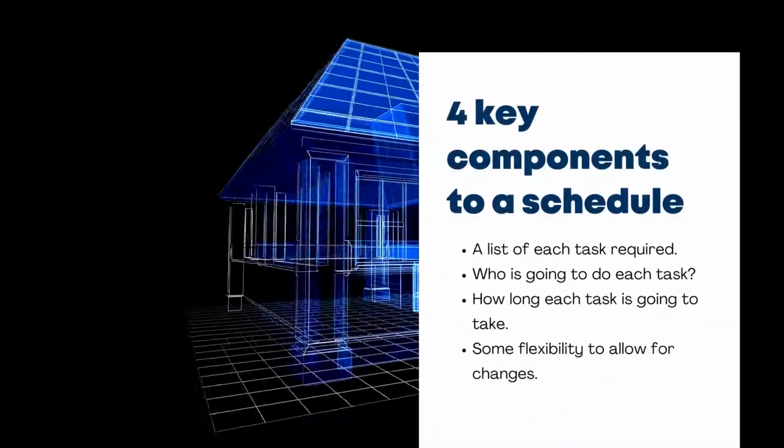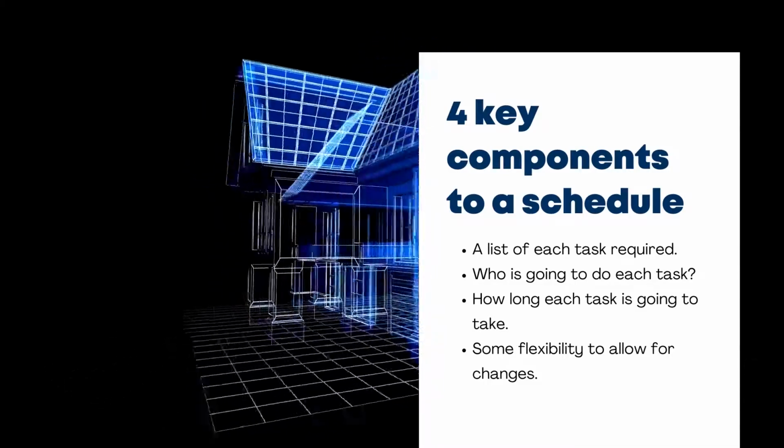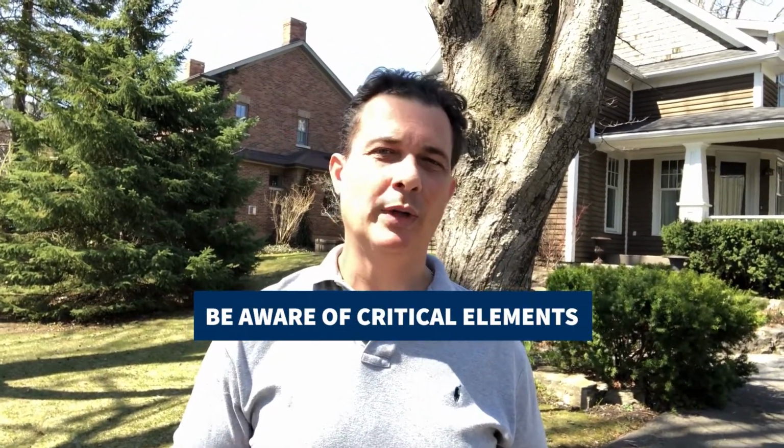There are 4 key components to a schedule. There is a list of each task required, who's going to do each task, how long each task is going to take, and some flexibility to allow for changes. There are often 1 or 2 items that are critical elements to a renovation schedule. These elements need to be completed before other tasks can be scheduled and work completed. As an example, rough electrical work or plumbing work that is buried in a wall would be scheduled first before drywall repair or cabinets are installed.